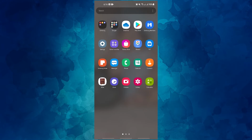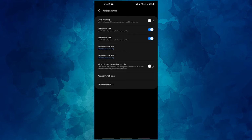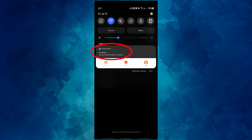Open Settings app. Tap Connections. Tap Mobile Networks. Tap Network Operators. Tap Select manually. Wait for your device to search for networks. Once it's done searching, select another network to connect to. For example, if you're on T-Mobile, pick AT&T or any other network. Your phone will be forced to return with an error because it won't be able to register successfully. Afterwards, select your own network again and see if your device will now be able to re-register and fix the emergency calls only bug.